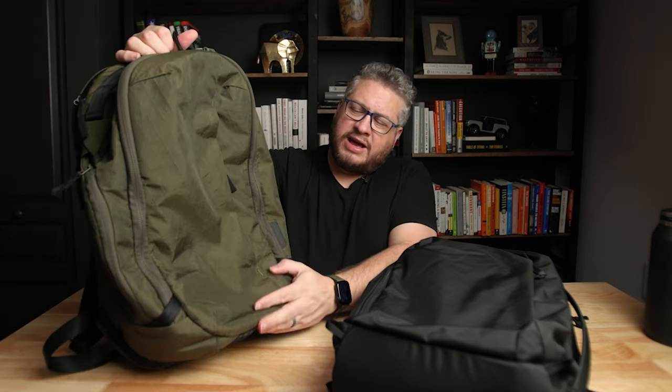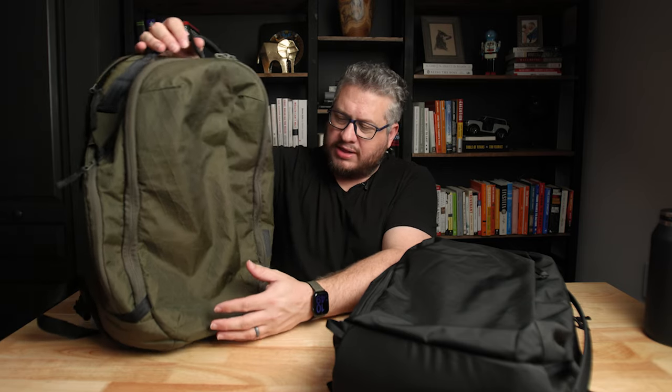Okay, let's talk about the cons. Let's talk about the cons of this Able Carry Max. I've had a tough time getting the Able Carry Max to stand up on its own. It depends on how it's packed. Sometimes it does it, but it's just kind of built in a way that it leans.